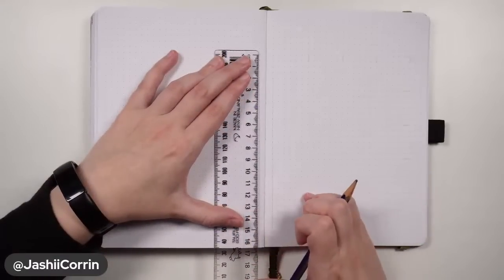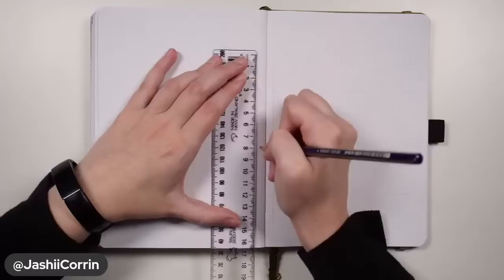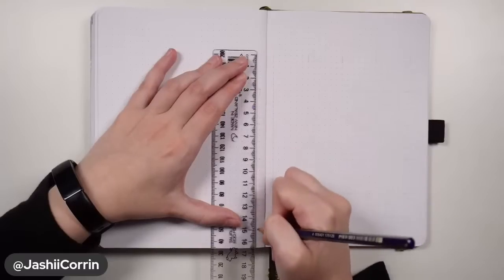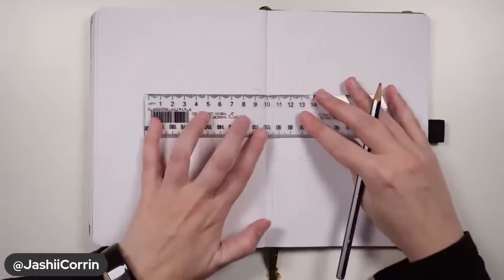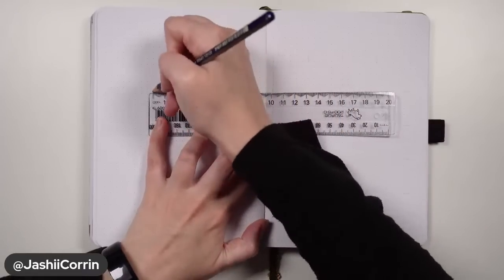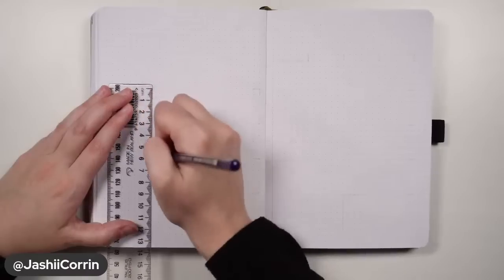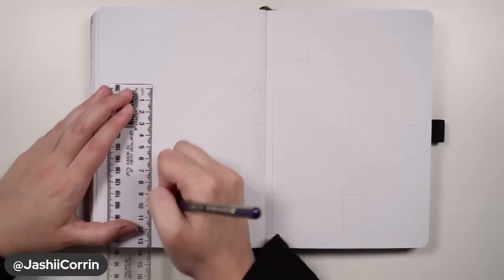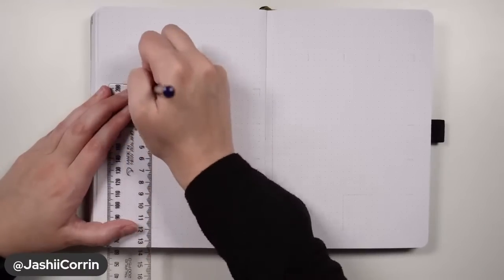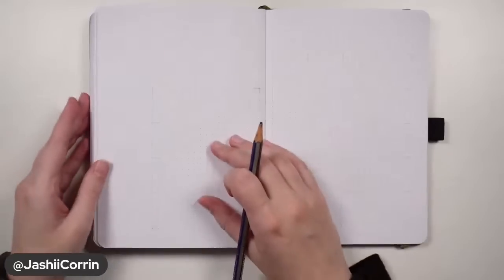So this guy here, it's going to start in this third line. And we're going to do 6, 9, 12, 15. Looks good. And then across, we only need to go across by 3 boxes. So that's 9 centimeters. Done. And we'll just put some lines down the side here too, just to make sure that we know exactly where we're starting. There we go. Cute. Okay, so that's where our calendar is going to go. I said, don't need to put every single line in because we're going to rule over the top of it later anyway.